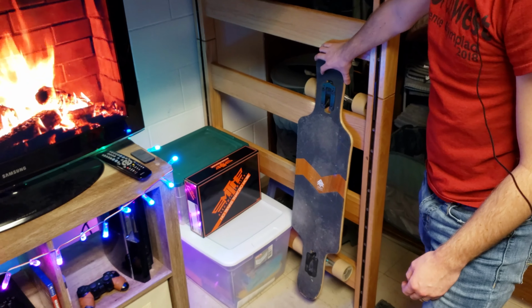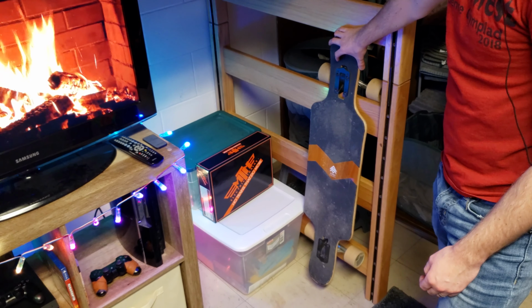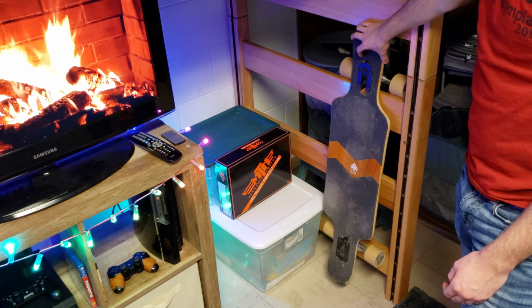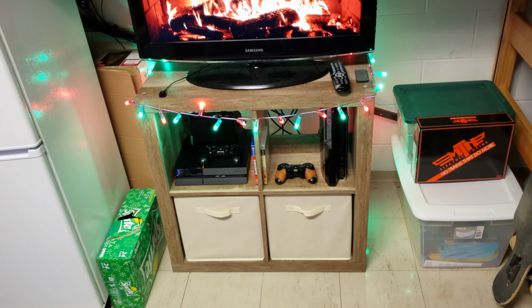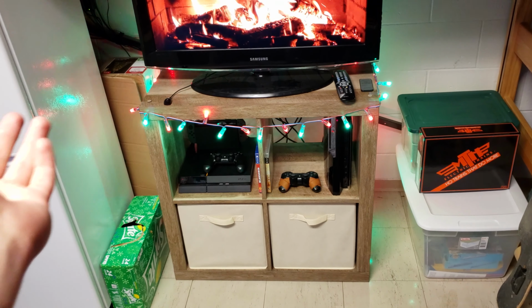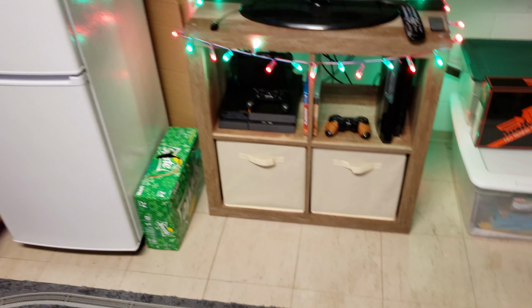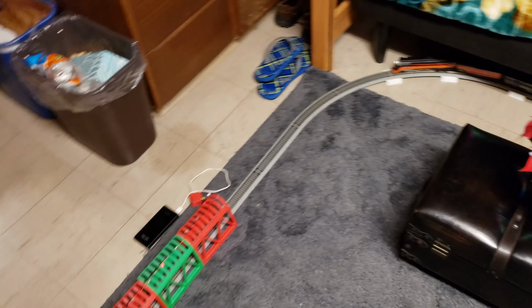And over here I have my longboard, which is the quickest way that I've found for myself to get around campus that's convenient. Don't like to have a bike parked outside, really. You saw over here, we also have another strip of the NeoPixel LEDs around this little console thing. And as you've probably noticed, we have model trains in our dorm room.